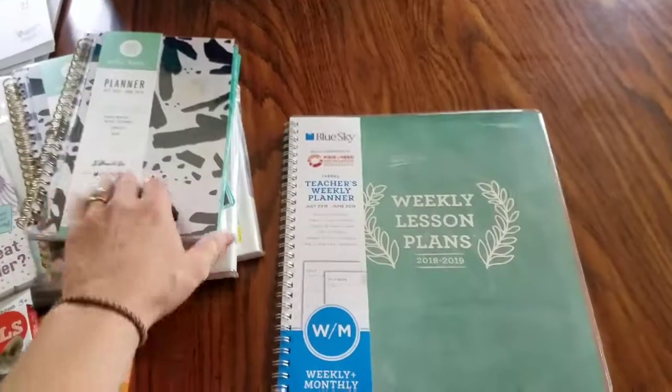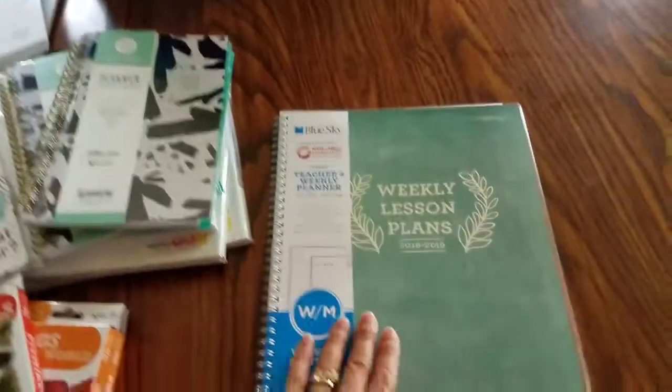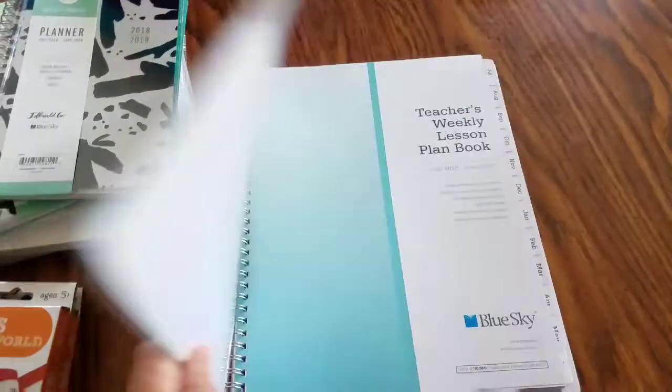So I did let them go ahead and get those. I don't know if I'll get them every year, but we got them for this year. And then I wasn't actually going to get one. I was just going to use a notebook myself. And I found this, and I really kind of liked it.